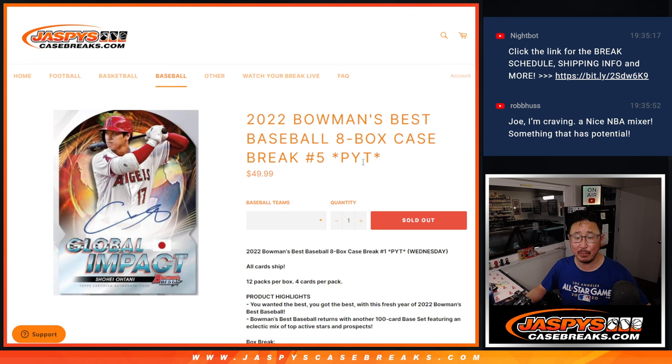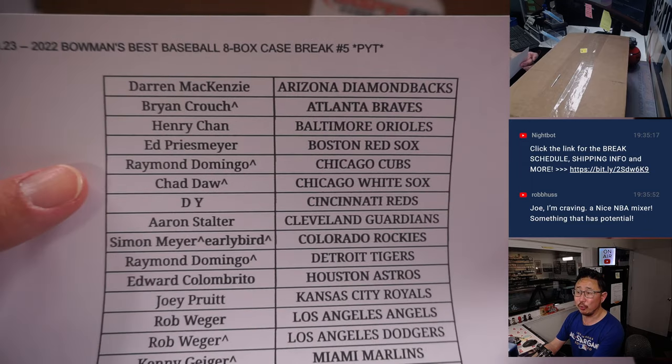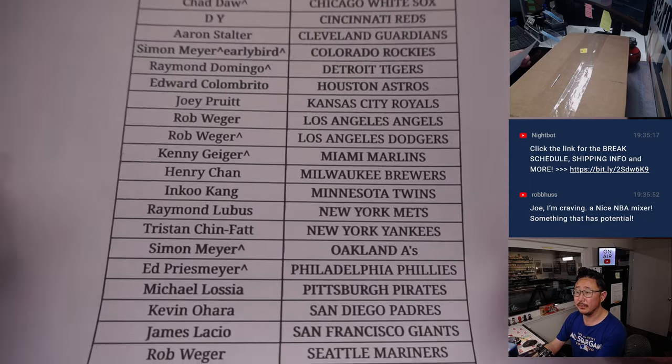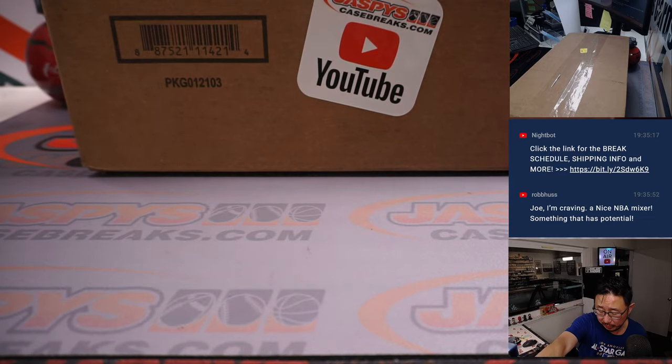Pick your team number 5. All teams are in. All cards shipped. Big thanks to everybody here for making it happen on a Thursday. Now, if you have a little rooftop next to your name, that means you won that spot in the filler. And Eric got official last spot mojo. Got the Cardinals before all the teams were pulled for the filler.